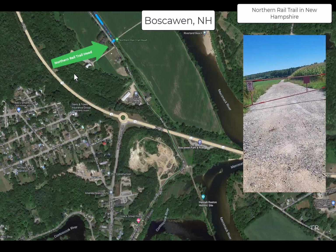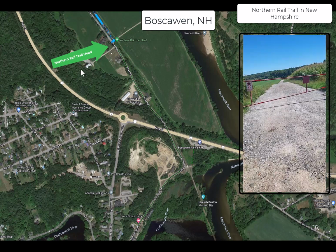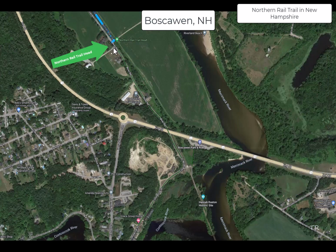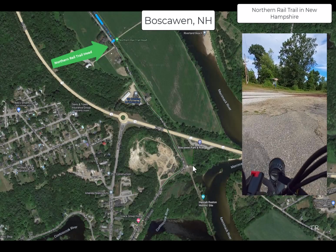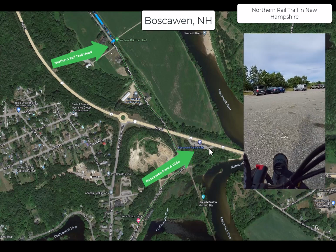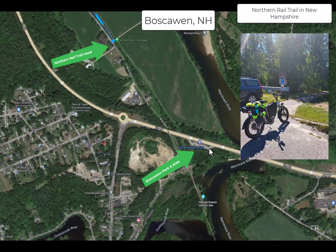So zooming in even closer, we are at the final destination of the Northern Rail Trail in Boscawen. You have to leave the farmer's field and get onto a road called River Road, and you'll pass a few houses. It's a very quiet residential road, and you'll ride down the street to Commercial Street, and you'll see a kiosk there that shows that it's Northern Rail Trail head, and you can also park at the Park and Ride, which is a popular destination for getting on the trail.